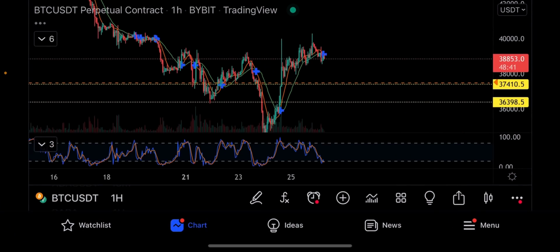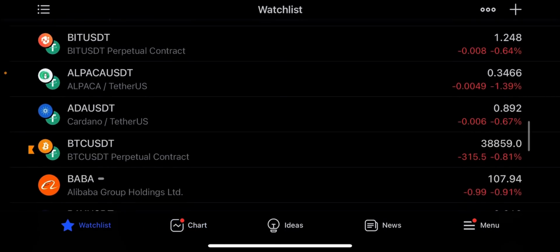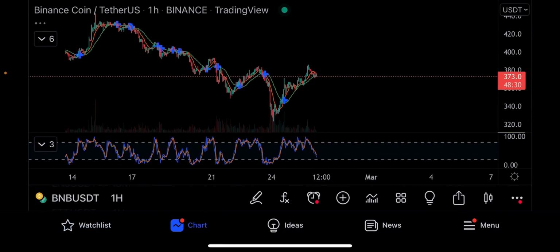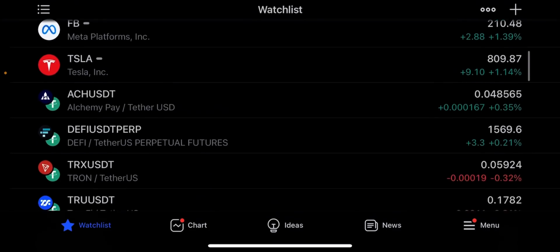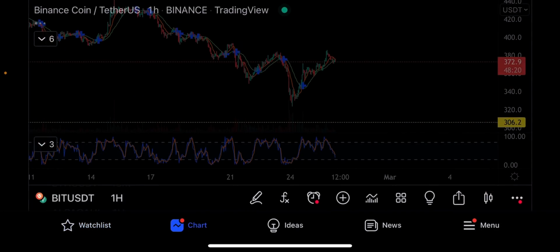And why am I buying BIT? Bybit's exchange, BIT is the cryptocurrency of Bybit's exchange, and Bybit's exchange is one of the biggest exchanges in the world with the highest volume. They're making billions of profits, and BNB, for example, is valued at around $50 billion, where BIT, which is a similar token to BNB, is valued at $1 billion. So I'm going to be buying BIT because I do expect in the long run it's very amazing.